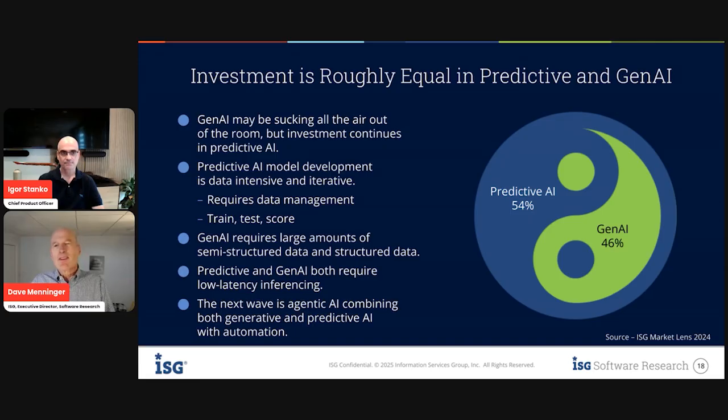So both of these types of AI require structured data. Now, there's less unstructured data used in predictive AI. Predictive AI is much more about structured data. But remember, that's about half of your spend. So it's important that you get that part of it right. Both of them require fresh data. A generative AI response maybe doesn't have to be sub-second, but we don't want to wait a long time for those responses.